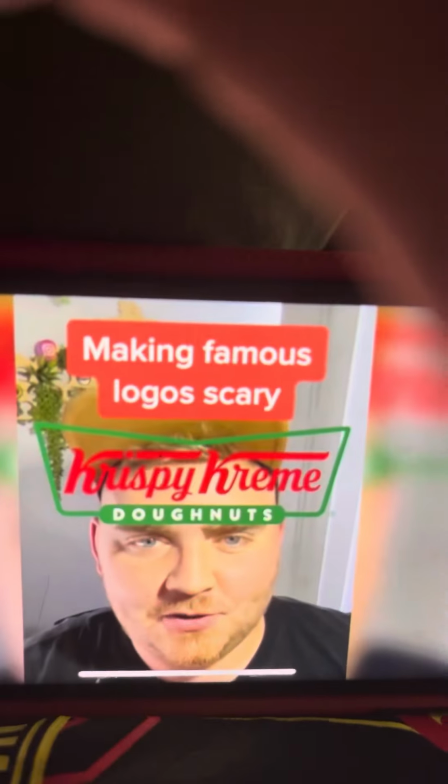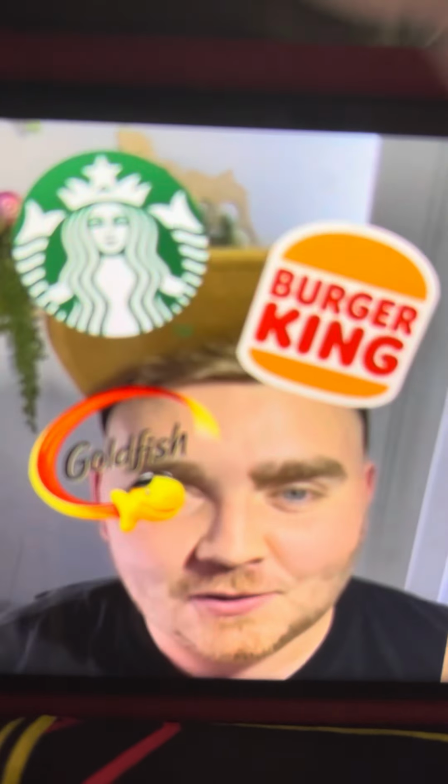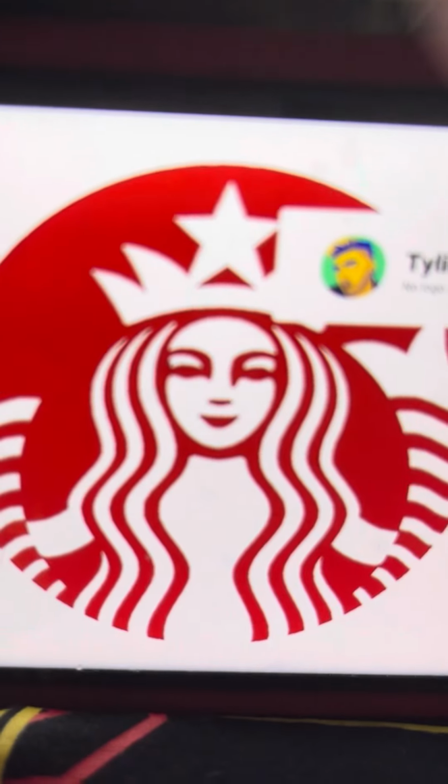I just saw that Krispy Kreme changed its logo to Krispy Scream for Halloween, and today I'm gonna make other famous logos scary. So first I went with Starbucks, or as we call it, Scarebucks.